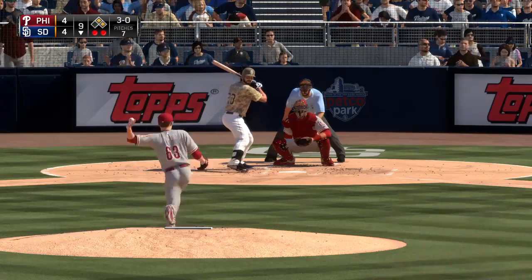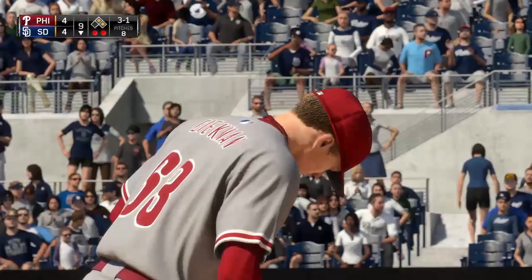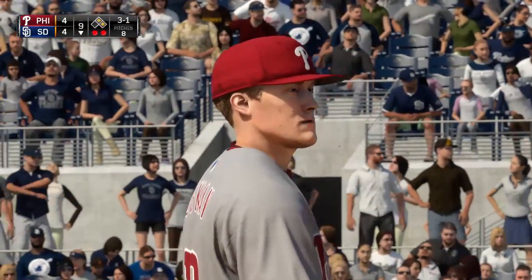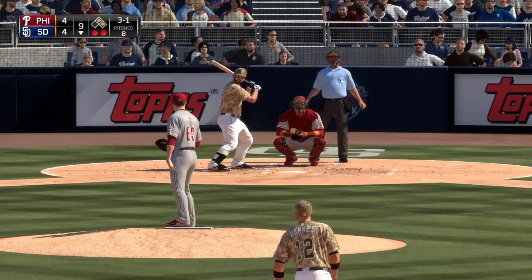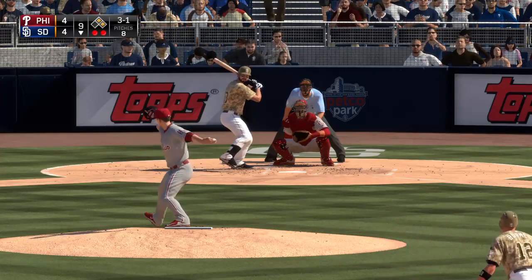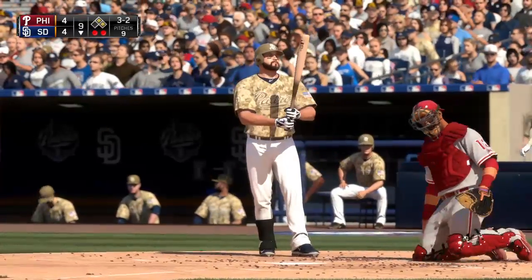Now the 3-0 pitch. And he gets this fastball over, back to 3-1 now. That thing's coming in there hot, 96 miles an hour. You can do it! Now the 3-1 pitch is a slider and he can't pull the trigger. It's 3-2 now.